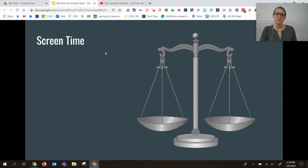So the strategy that I'm suggesting here is that where possible, you are encouraging students and giving them tasks and activities that do not always have to rely on a screen. So despite the fact that we are doing our teaching and learning online, that is how the exchange is happening primarily, you can still be giving students activities that do not rely on a screen.